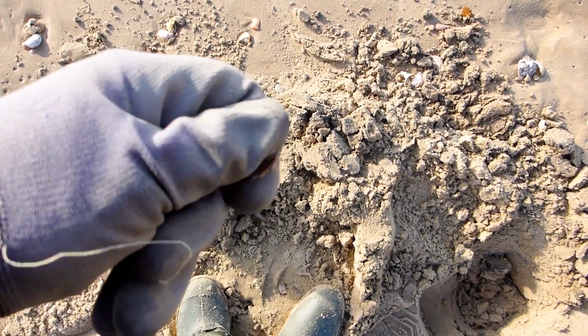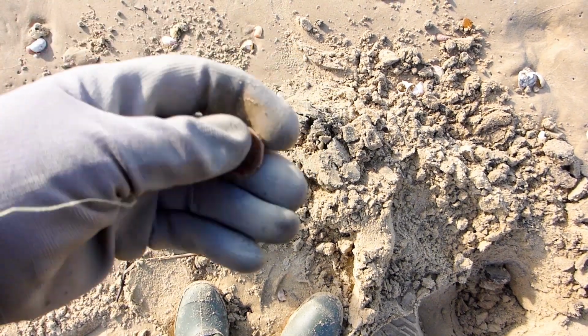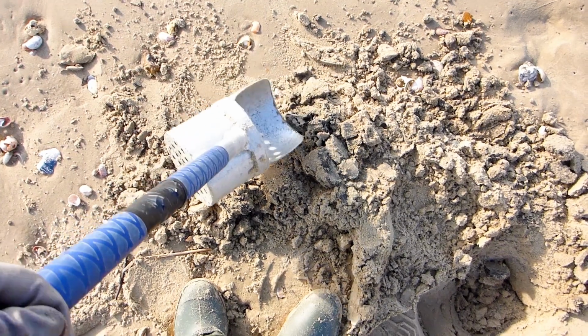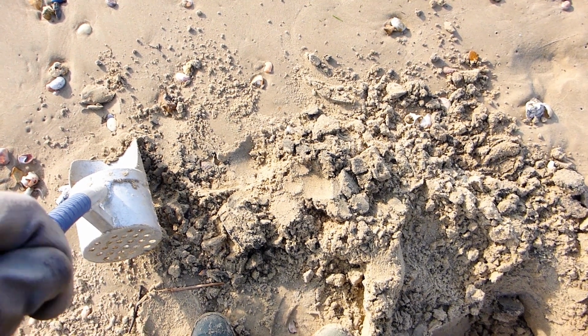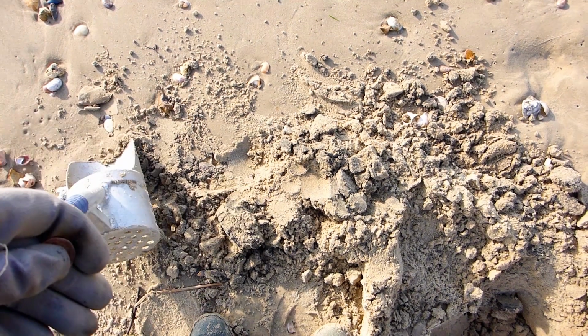This is the sort of thing you look for when you're on the high tide line. Just areas that have been washed out generally, getting down to, there's always a black sand layer somewhere. Like you found it there. So I'll just concentrate in this area. So I had the silver ring, which wasn't in the black, it was in the top. We've had a few more coins and now this old 20p come out, so you never know.